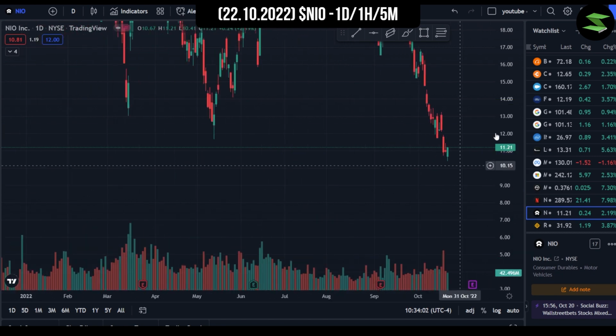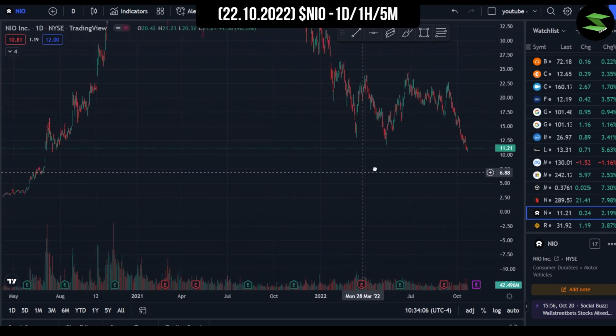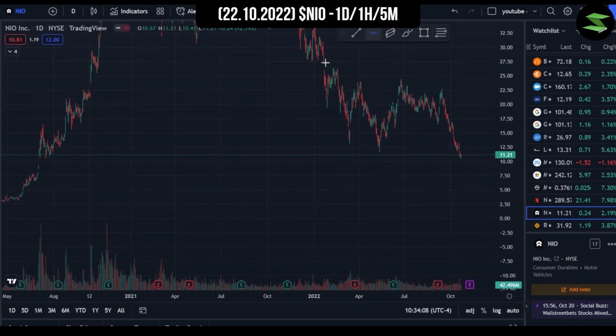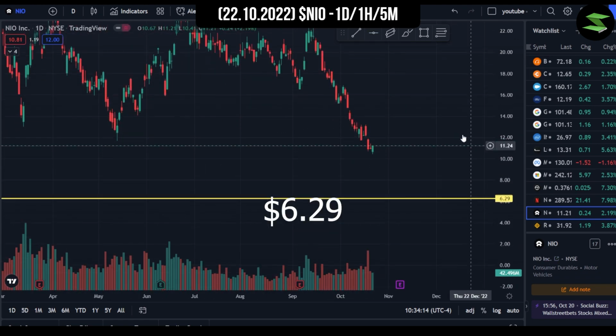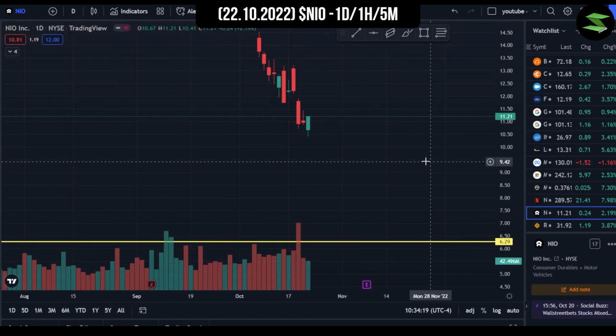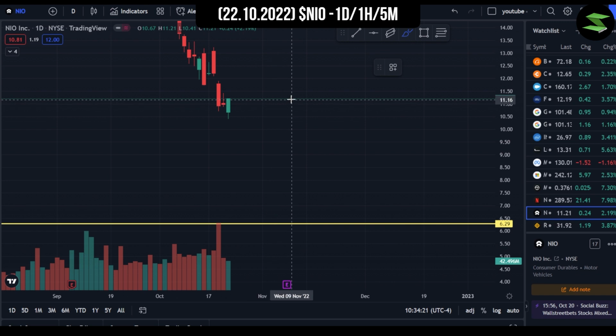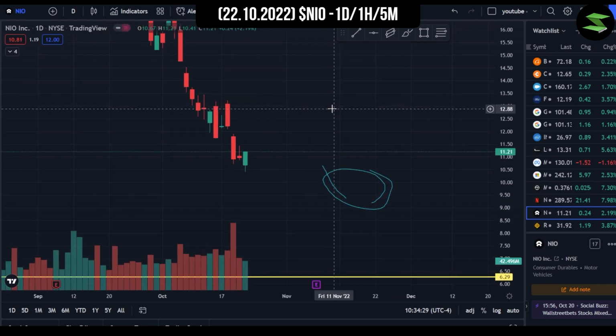So where does the next support lie, right? In case we get the worst scenario possible for Nio, where is the next support? In my opinion, or rather as data shows, $6.2, $6.3 would be the next major support, right? So between $7 to $6 should be the next support zone. And in case we get a negative earnings report over here, we'll probably be somewhere around, at least under the $10 range. And that should be enough fuel to spark another bearish trend.